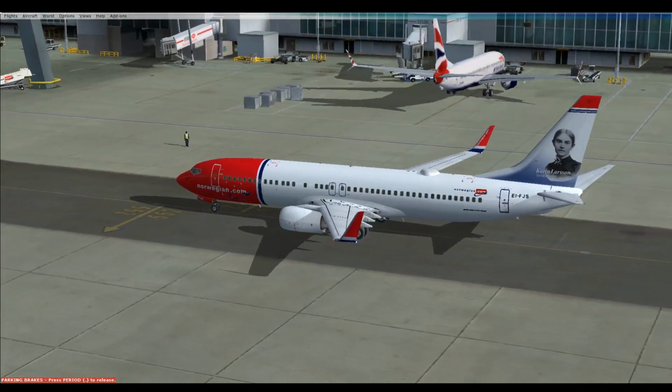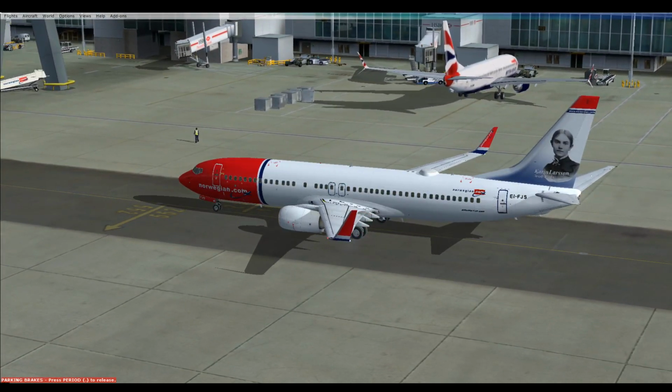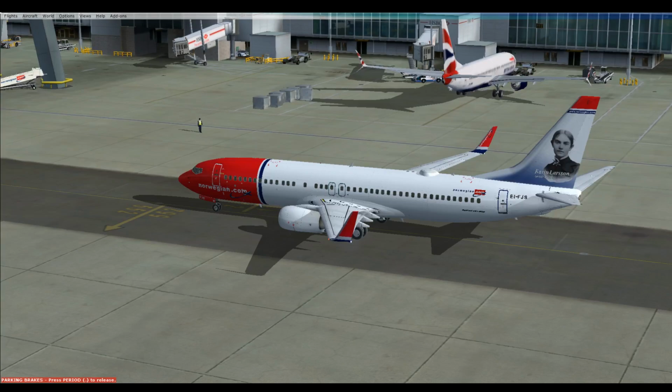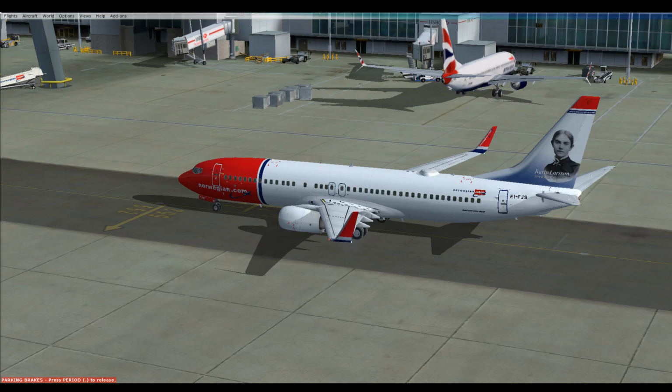Gatwick Tower, Trans 8 Golf Juliet, ready to taxi to 26 left. Trans 8 Golf Juliet, taxi Papa Alpha Zero, Papa Alpha November, hold Alpha 3. Taxi to Papa Alpha by Papa Alpha Sierra. Sorry, I didn't quite catch that. Trans 8 Golf Juliet. Alpha 3. Alpha 3. Oh, okay. Taxiing by Alpha Sierra, then Alpha 3. Trans 8 Golf Juliet.